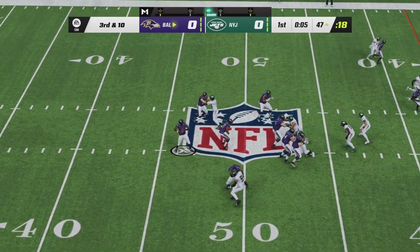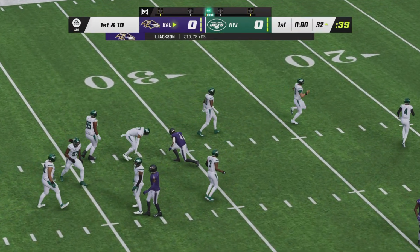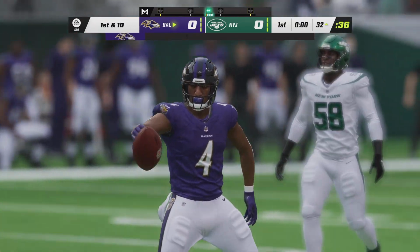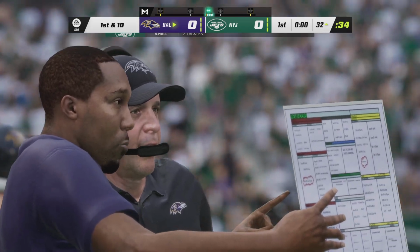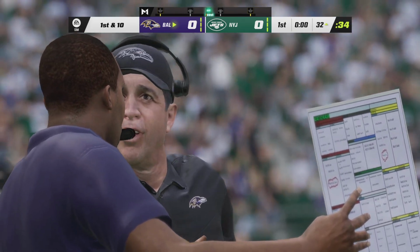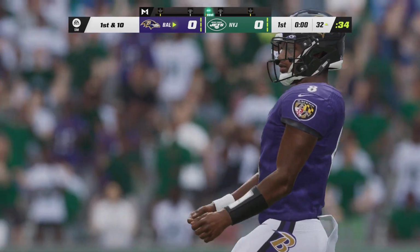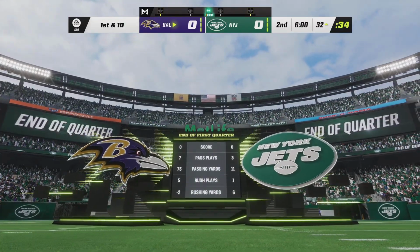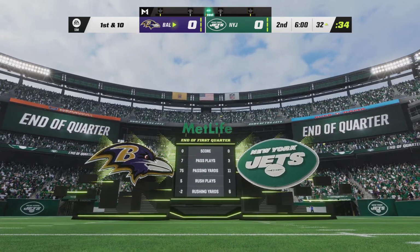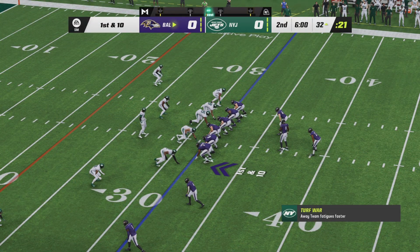They go play action with Jackson. Over the middle, complete. That's Flowers. And that's going to be another 1st down as the tackle is made at the Jets' 32-yard line. We're scoreless after 1. Raven football here as we begin quarter number 2. From the 32 now. Here's 1st and 10.